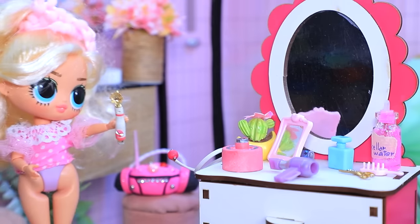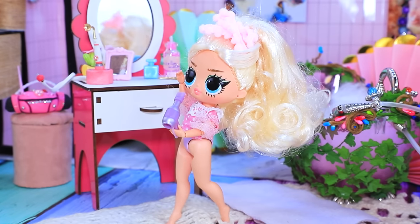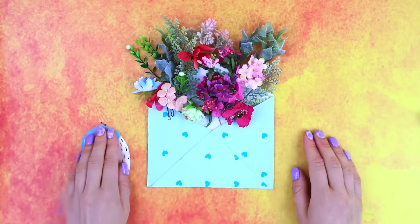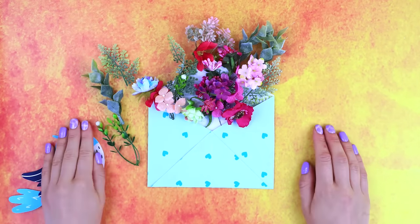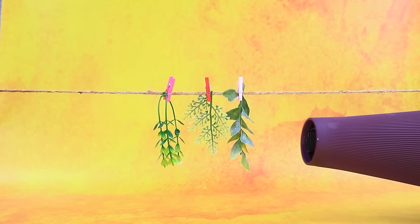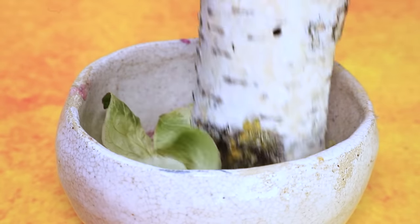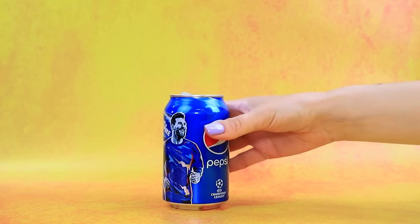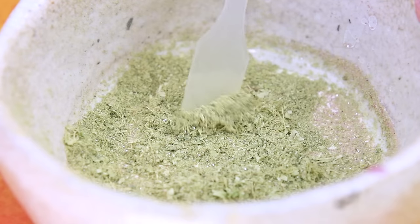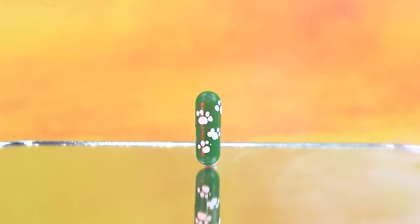It's out of power. You need to put it on the station before new tracks. In the meantime, a hairdryer will replace it. Fresh mail. Envelope full of flowers. A bird chose some green. Hang on clothespins. Leaves are dry now. Grind in a mortar. A tube will do. Fill the capsule with a medication. Treatment like this is very specific.